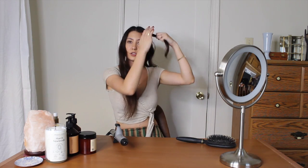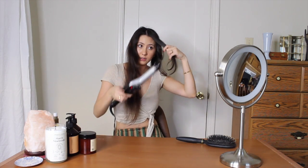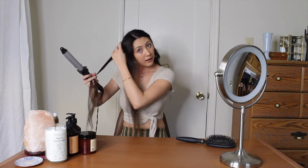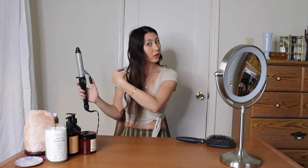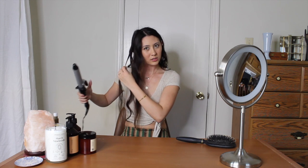I do almost always straighten my bangs before I curl them. So I'm just gonna go through and straighten all the way through once, and then I'm just gonna curl the ends. Cool. And then we'll come back to that in a minute because I'm not super happy with it. This cord is so obnoxious.